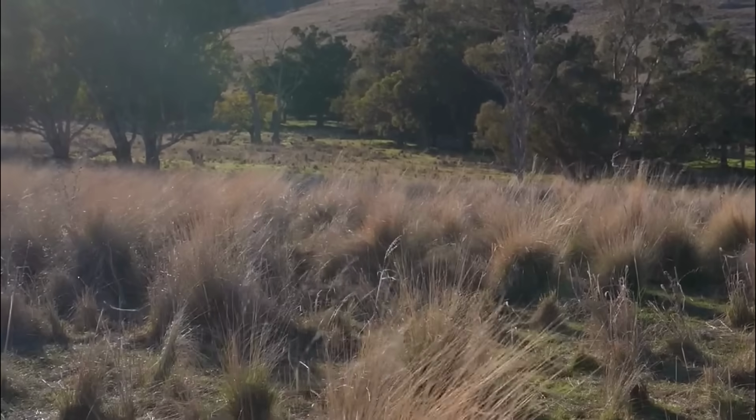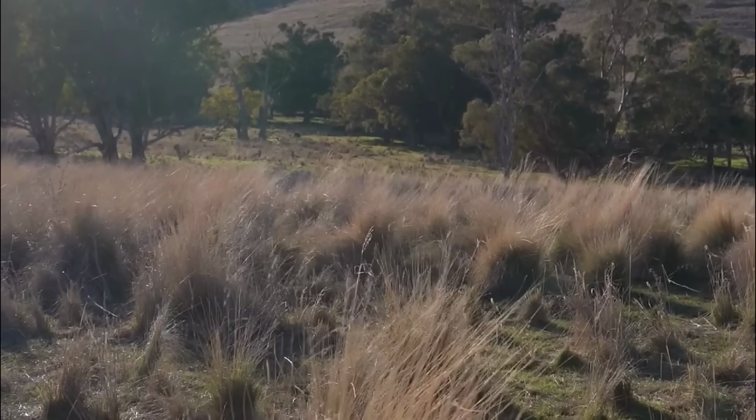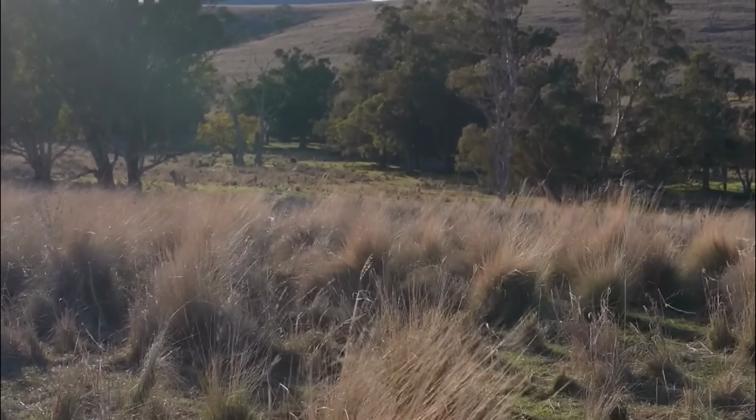Got another mob of pigs down here on that green fringe, so we'll try and get in front of them if we can.